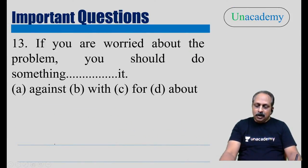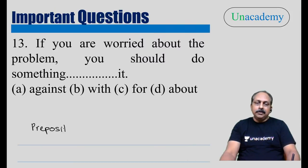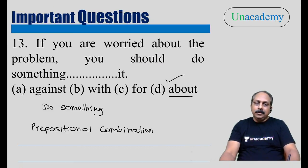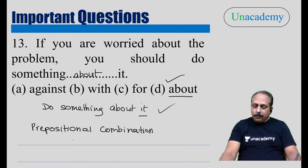Not an easy one, so don't feel bad if you haven't got it right. If you're worried about the problem, you should do something. This is an easy one, should not be a problem. This is about preposition or prepositional combination. Do something about it, or the problem. It's a standard expression. In conversational English, we say, do something about it, do something about the problem. So what is it here? About. The question is about prepositional combination.